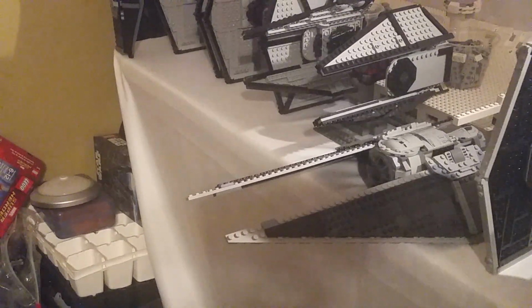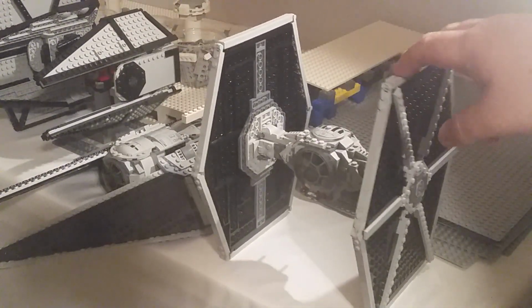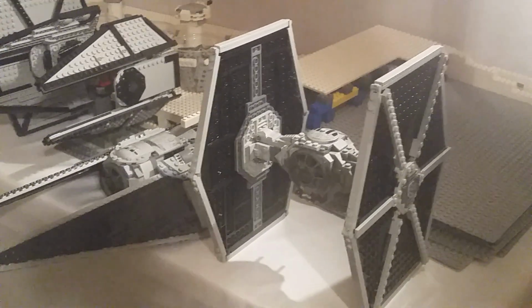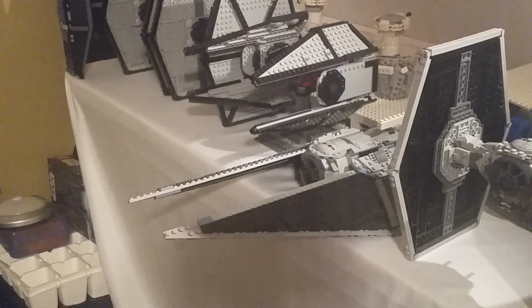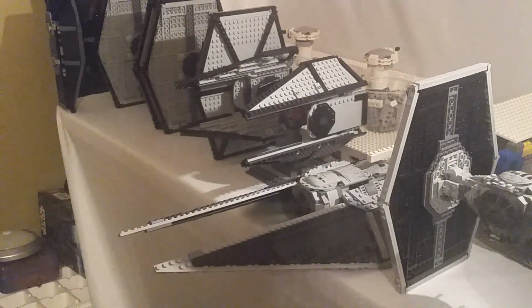Then we have the TIE Striker, and finally, my favorite TIE I own right now is the Han Solo TIE Fighter. This is the new guy. I just built this today. I'm really happy with it, and that will get a review. Last year, I only had the 2 TIE Fighters, the First Order and the TIE Striker, and now I have 6 TIE Fighters now. I'm really happy with that. So that is all my TIE Fighter collections.